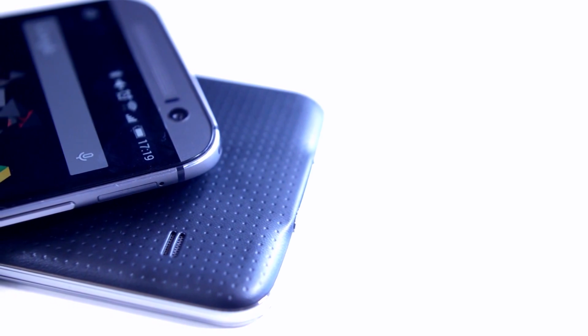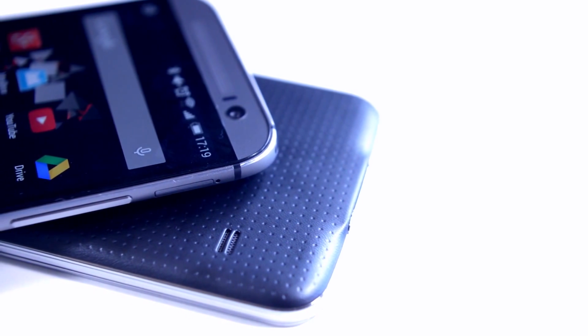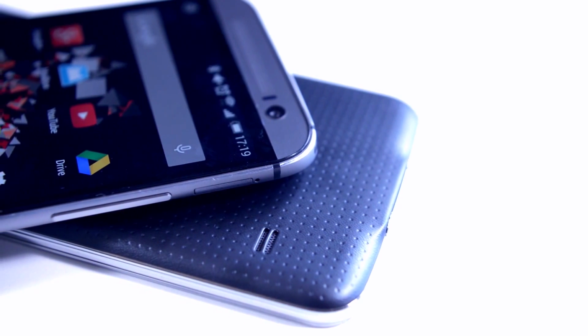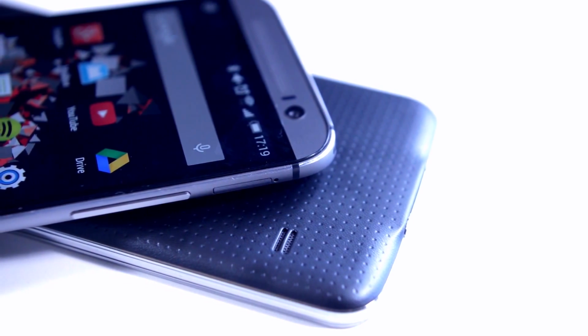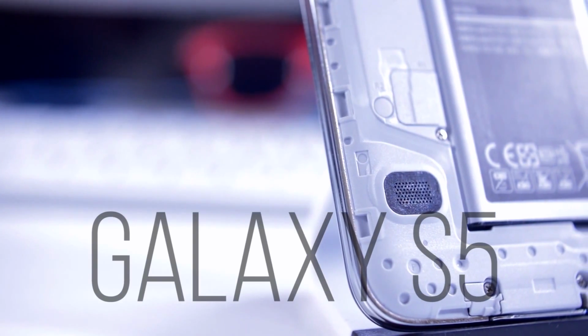For number two, let's talk about the speakers on the HTC One M8. HTC Boom sound has been around since the last generation HTC One M7, and it's only got better on the M8. When you compare this to Samsung's tinny singular speaker on the back of the phone, it's just unbelievable to hear the contrast. I'm going to play you a segment from one of my videos on both phones and let you judge the difference.